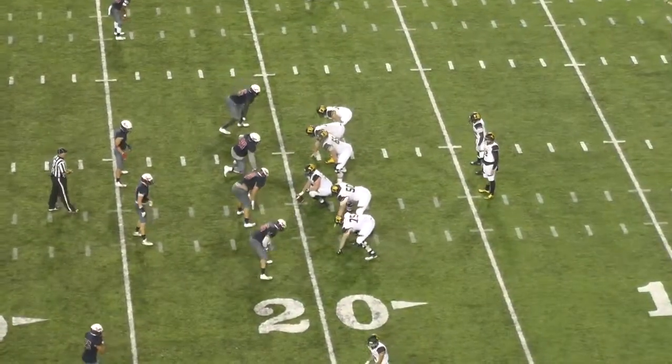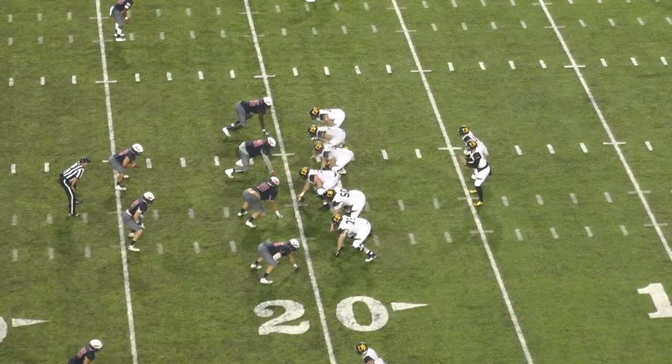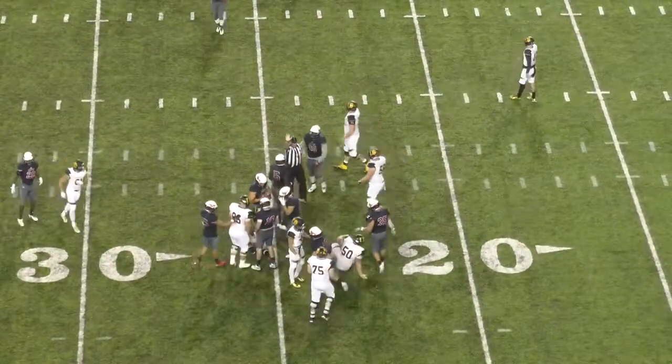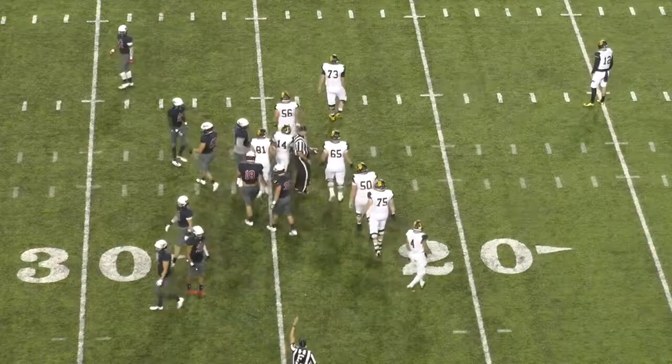Two to the right, one to the left. Grant Russell in the shotgun. E.J. Colson. They give to Colson off to the left side, and Colson gets the ball out for a nice 5-yard gain to the 25-yard line, and they'll be looking at 3rd and 5.